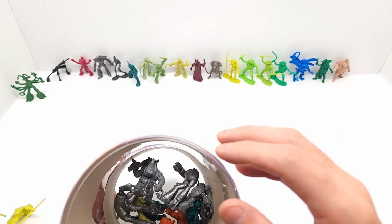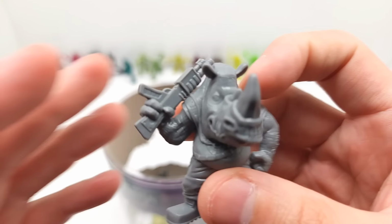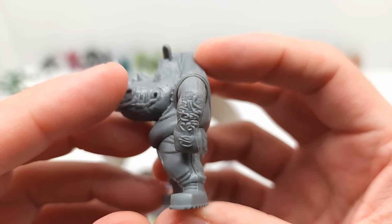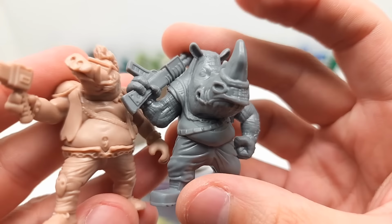Okay, there's not going to be a whole lot left, but oh my god, there's some great figures in here. I'm going to save the 2012 ones till last because I already saw them. But here is Rocksteady. Look at Rocksteady's paunch. His gun looks awesome. His head is almost half his size, and he's got little, I guess those are arm hairs, but this Bebop and Rocksteady look great together. Look at this. So that's awesome. Cool.